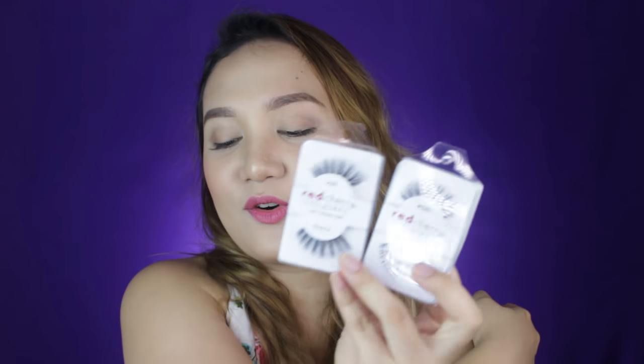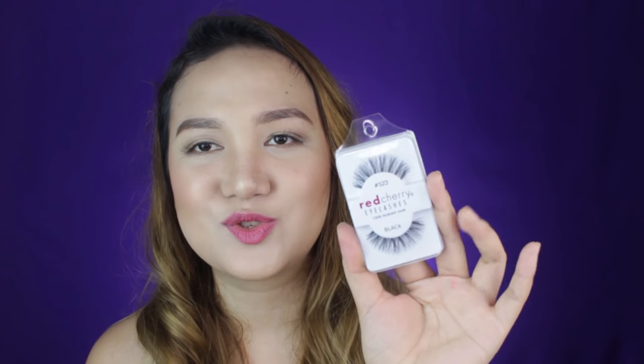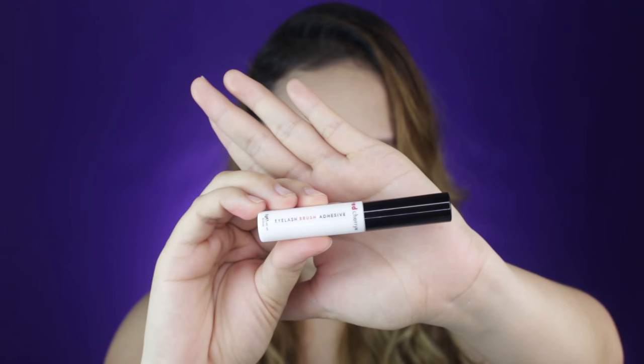Ano bang next? My favorite lashes are from Red Cherry, but these are new ones kasi yung dati kong lashes from Red Cherry, super tagal na niya. I think I've been using those lashes for almost 4 years already. Style number 523 and style number 48. And for the glue, of course, Red Cherry din.